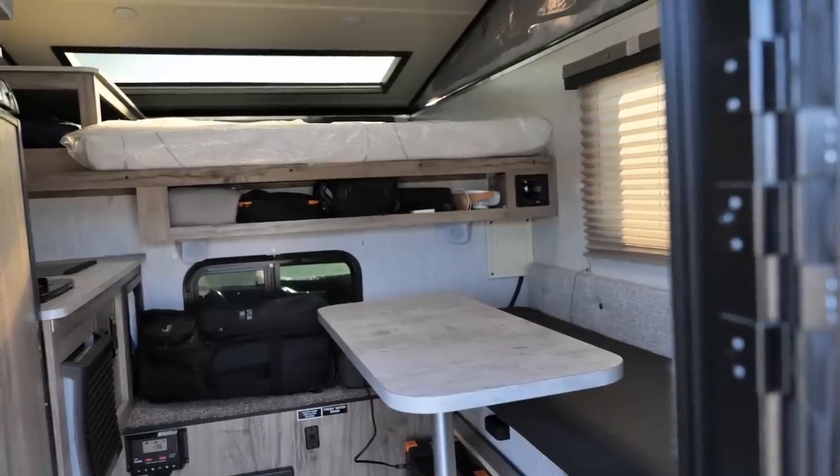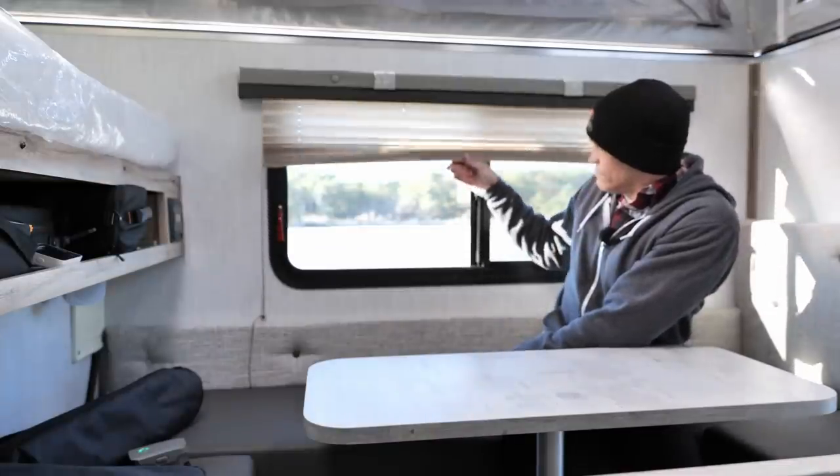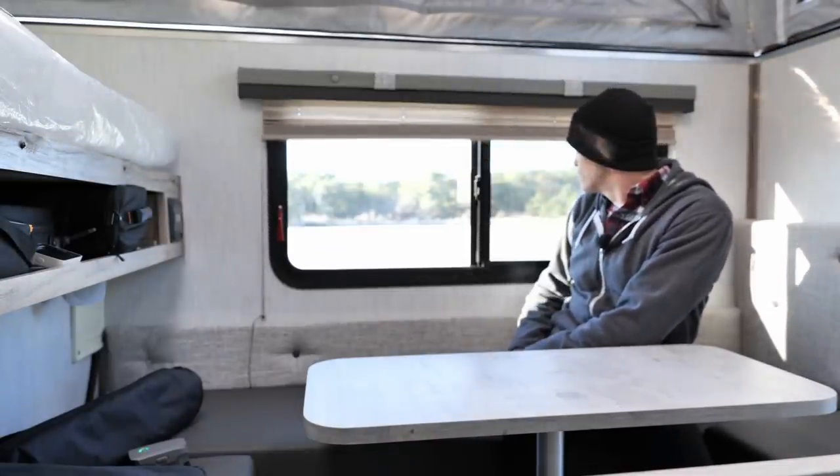I've got to say, another thing that I love is this desk setup. It's relatively sturdy. It just has a removable pole, and I can take it and set it aside when I'm not using it. But the best part is that I can use this when the top is down or when the top is up.